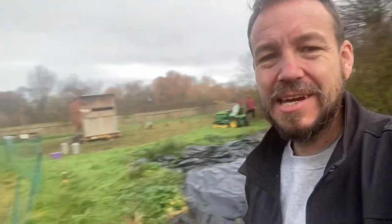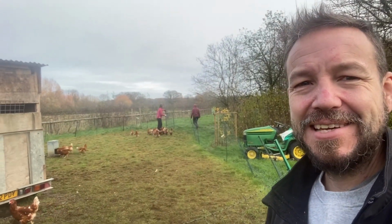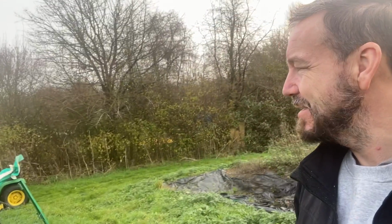So we had to park the idea of using the ball hitch like I wanted, at least for this move. But as you can see, we desperately need to get them moved off this ground. So we're all out together, and we're going to do it as a team. We're attempting to move the fences with the chickens within it. We'll see how that goes.